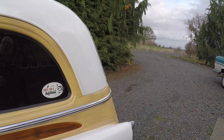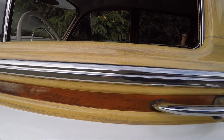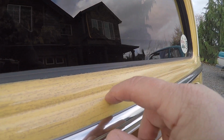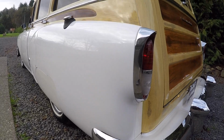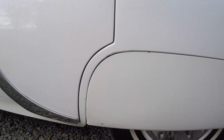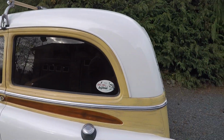Actually, they did a pretty nice job on the car. You'll see some little chipping in a few little spots right here. Little chip that came off right there, but overall looks nice. The quarter panels are actually really nice on this car. It's very clean. You look at the bottom of the quarters, you'll see a couple little chips and stuff, but it's not rusty down here at all. Very nice on the rockers, bottom of the fenders. I'll take you around here to the back.